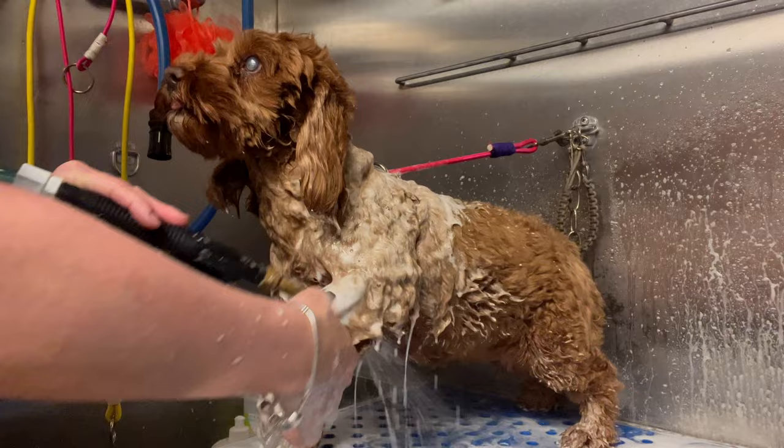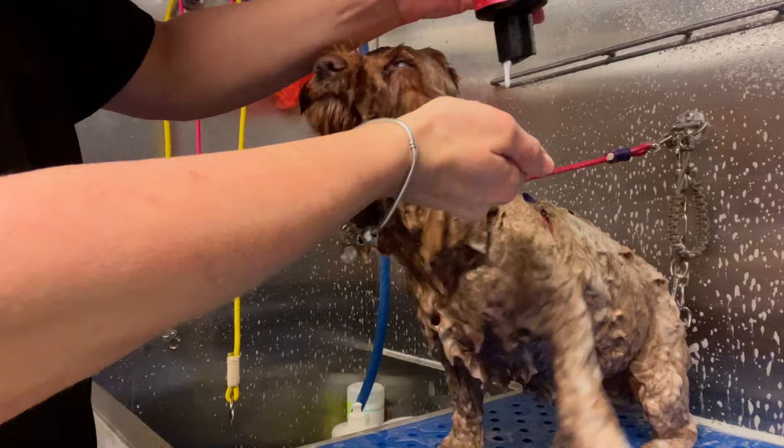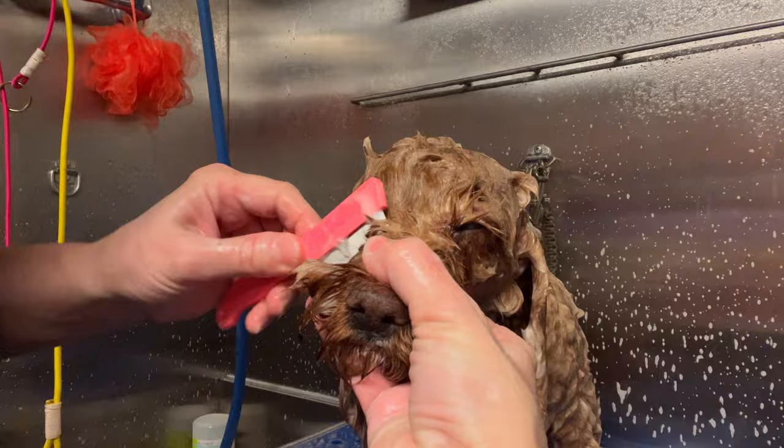So we're using a safe conditioner as well, which was the Soos Conditioner, and I'm using a very safe product around her eyes. It is the Petology Puppy Faces Facial Shampoo. It does not burn your dog's eyes. It's extremely safe. I have tested it in my own eyes. But I want to remind you, it's very important that we do wash our dog's faces very, very good, because there's a lot of bacteria, a lot of buildup on their faces around the eyes and the mouth, and this is how we're going to remove it.